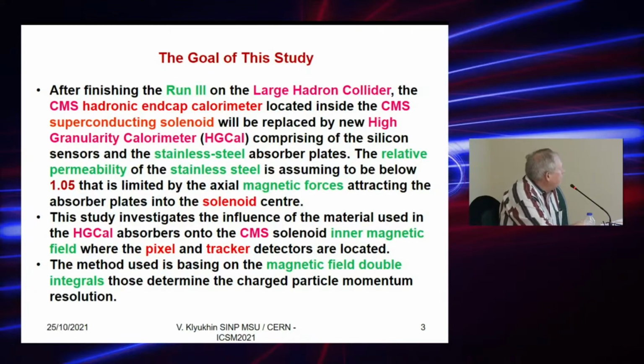The relative permeability of the stainless steel is assumed to be below 1.05, and this value is limited by the mechanical properties, really by the magnetic forces that attract the absorber plates into the center of the magnet, and these forces are limited by mechanical properties. The study investigates the influence of material onto the inner magnetic field, where we have the most important detectors like Pixel and Tracker.